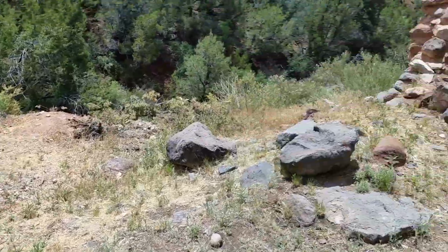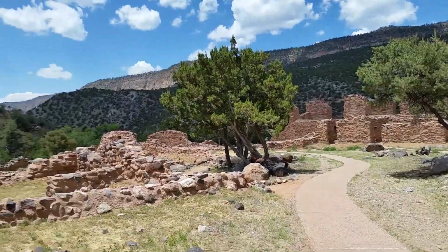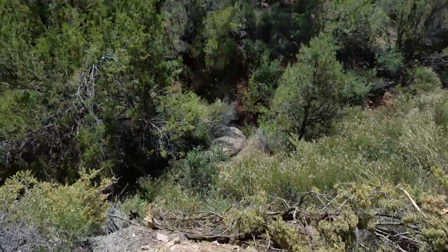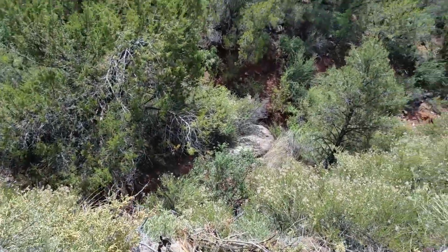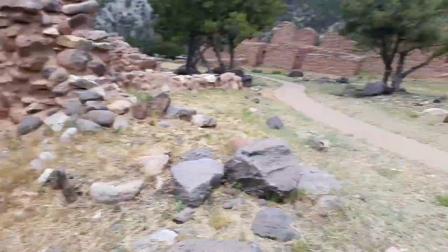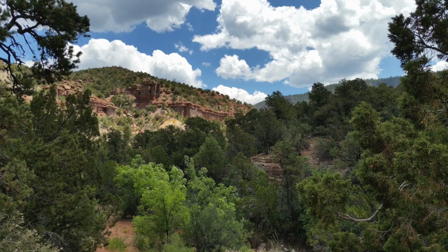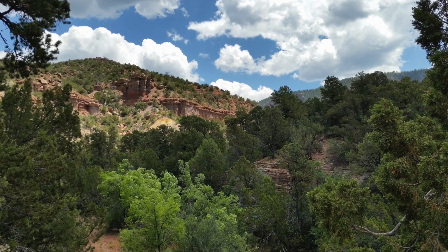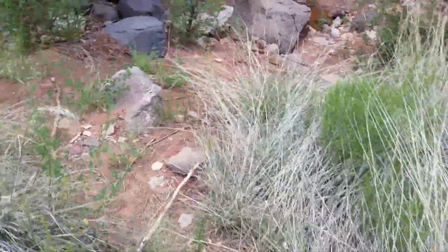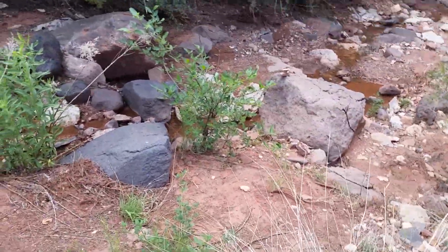But here's the view, and then down here there's a creek. I'm going to try to find a way to get down there so I can show you guys. There's the creek. Damn, it's a little red this time.